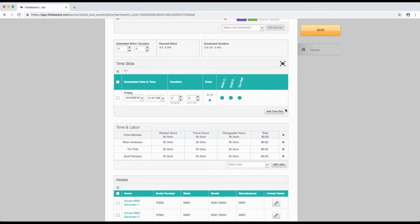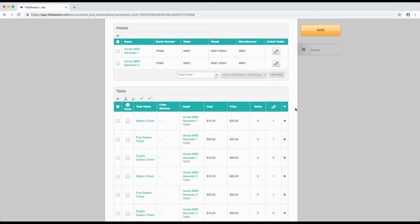8 a.m., and say I only need 2 of my crew members. I can assign Brian and Scott to that job because Tim is not needed on that day. This will allow you to use your technicians more efficiently and give them enough heads up so they can plan their days accordingly. At the bottom here, you see we have the assets and tasks that were quoted for.